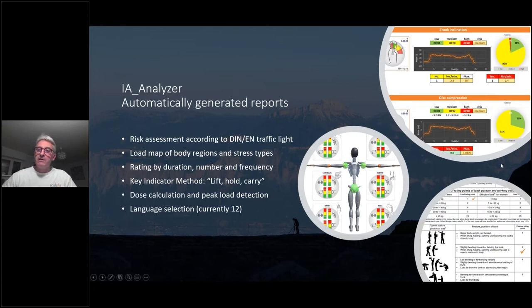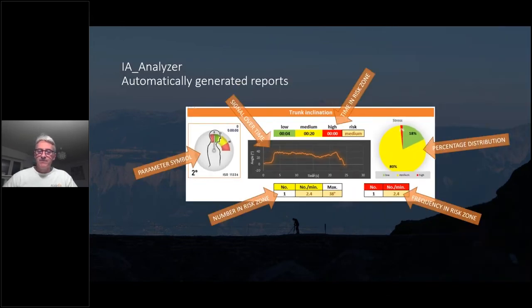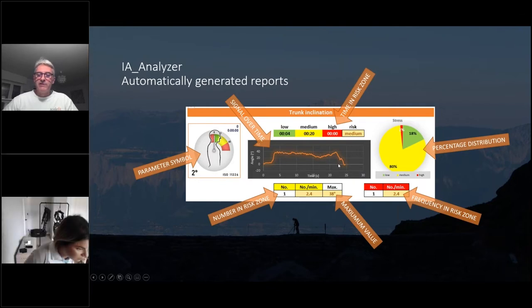If you want to know it in more detail, the next level of the report would be interesting, because it shows details of each of the 22 parameters. Showing trunk inclination, for example, it offers you a lot more information, starting on the left with the symbol so that the reader knows what we are talking about. Then we have the signal over time shown in a diagram. This was a short recording, only 25 seconds, but of course, you can record as long as the sensors last.